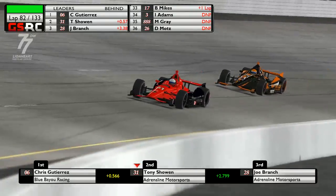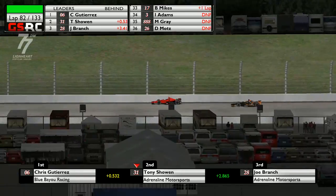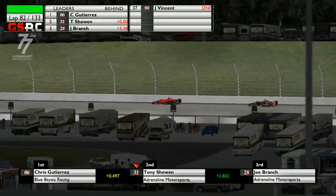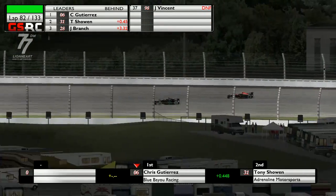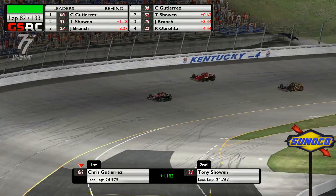I mean, really, there's so many cars on track. It's hard to crunch the numbers on what everybody's doing, but there are several different strategies at play right now, and I don't know that we're really going to know what happens until the last 15 laps of this race.